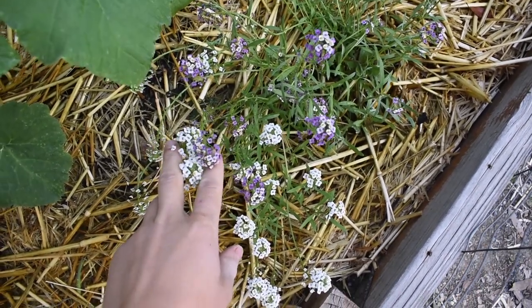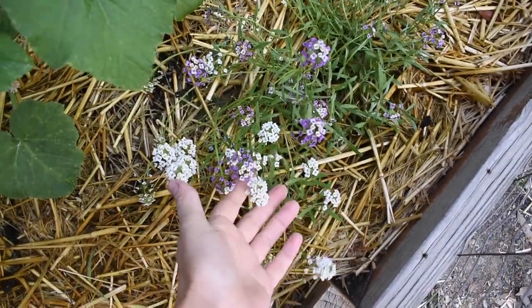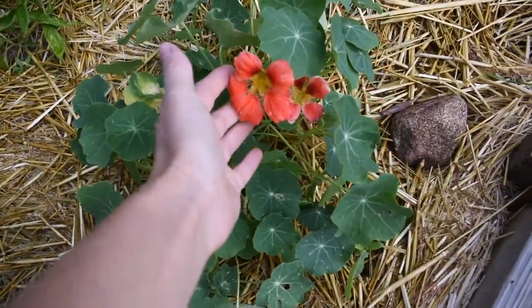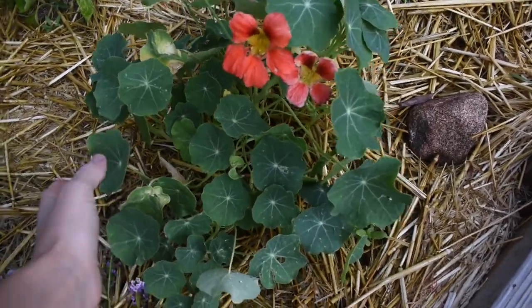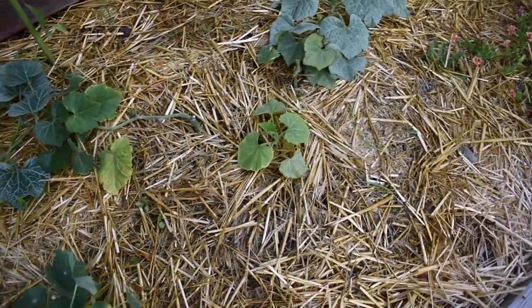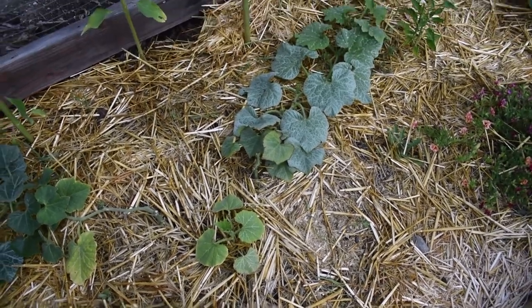So down here is some beautiful alyssum that I planted from seed. It just took off and has been blooming and smelling wonderful. This nasturtium has been blooming and doing pretty good. Back here is a pepper, a bell pepper. So down here is the butternut squash. The warm weather just did make it just take off.